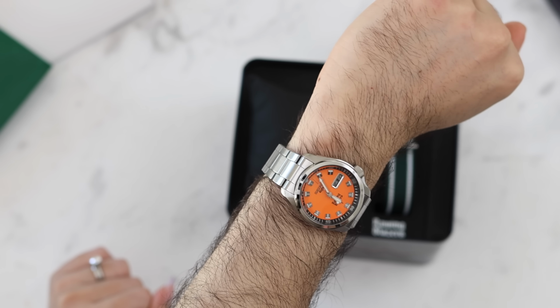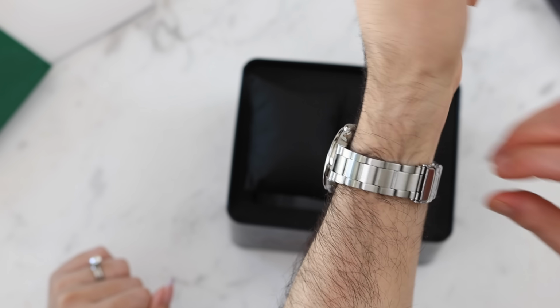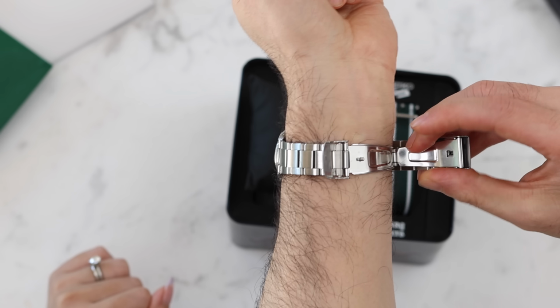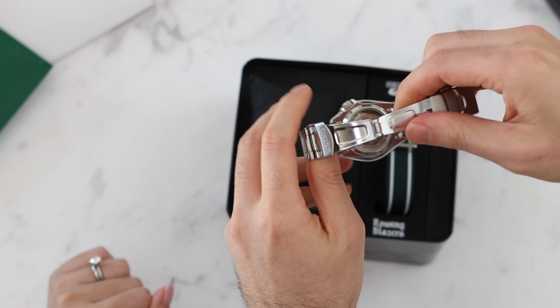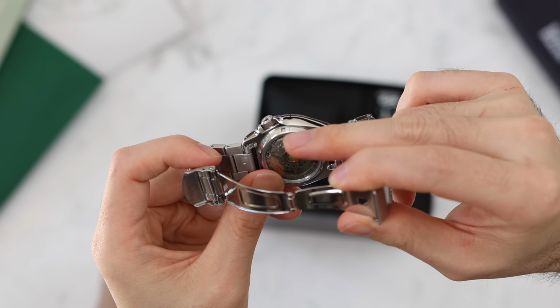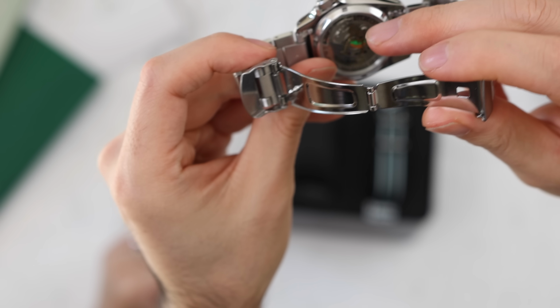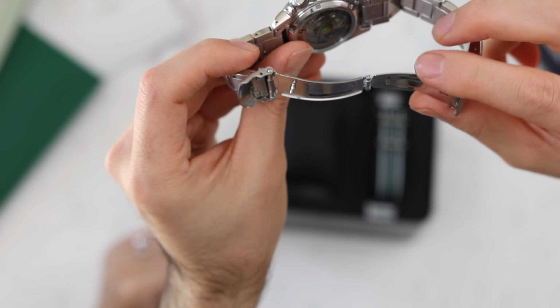And the size of this watch is actually slightly smaller than your typical Seiko 5. So they reduced it. But there's actually one other thing that you should see. It's got the Rolling Blazers insignia on the exhibition case back. Can you see the skeleton there? He's just sitting there. Which is part of the Rolling Blazers collab.